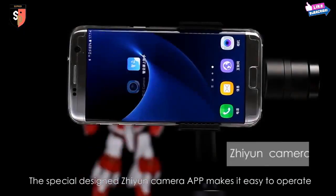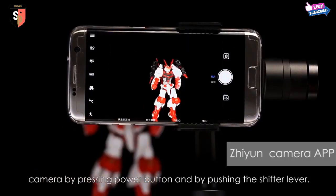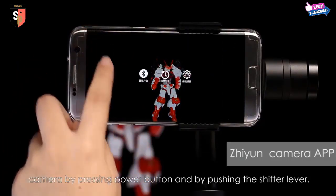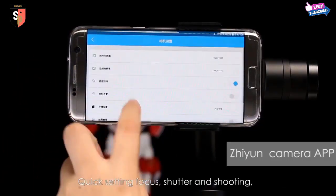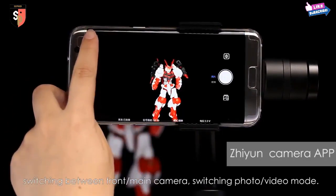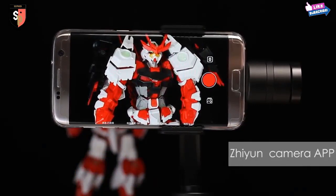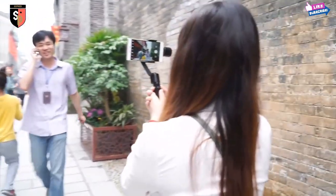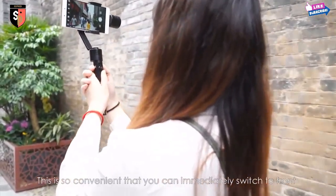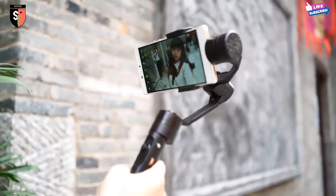The special design, the Juying Camera app, makes it easy to operate the camera by pressing the power button and by pushing the shifter lever. Quick setting of focus, shutter and shooting, switching between front and main camera, switching photo and video mode. This is so convenient that you can immediately switch to the front camera for a beautiful selfie when traveling.